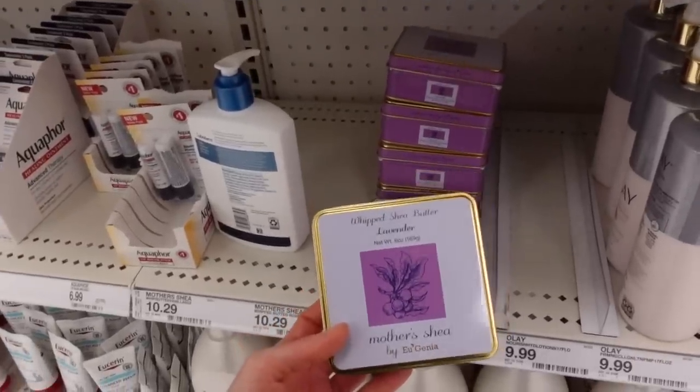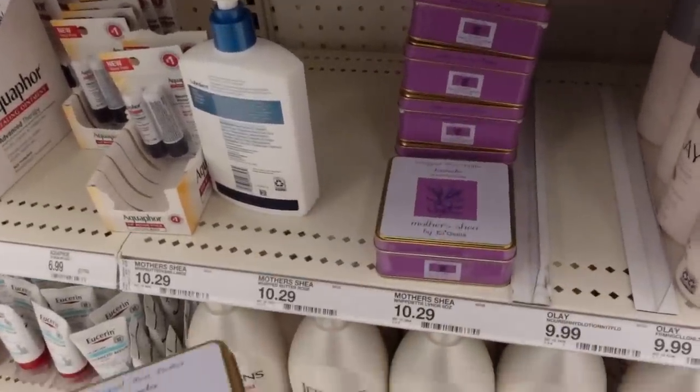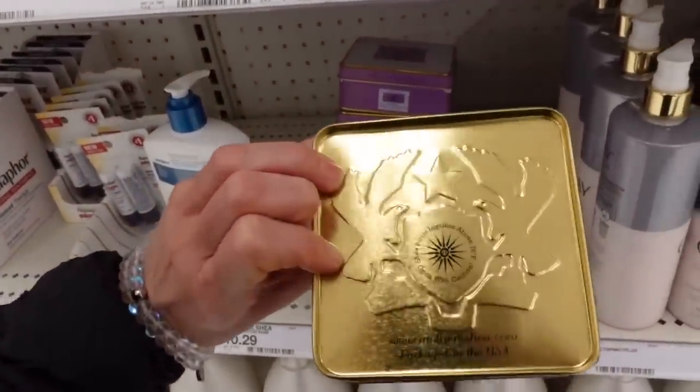Ooh, who doesn't love a tin of whipped shea butter? Lavender scent, $10.29. Look how cool that is. That logo.